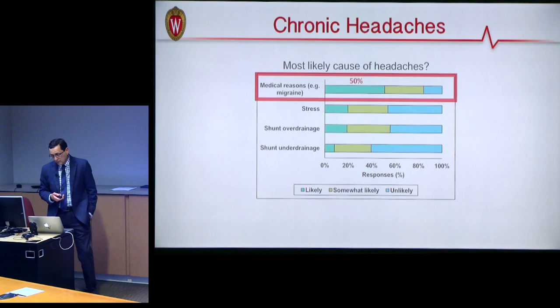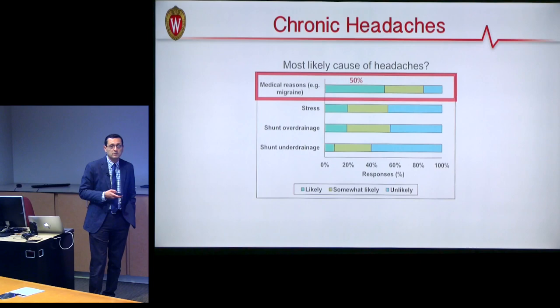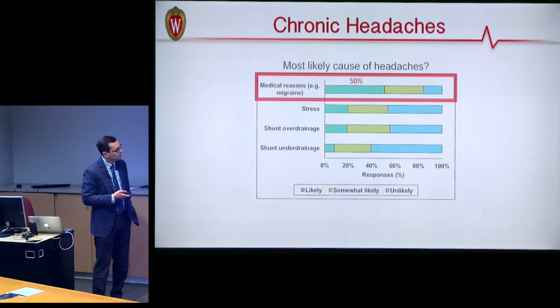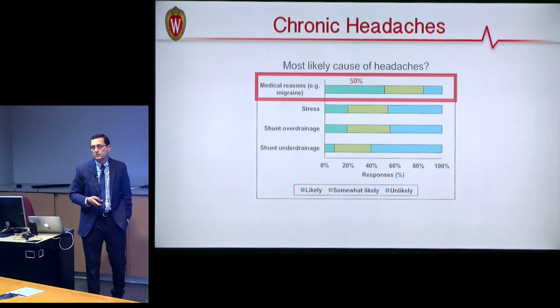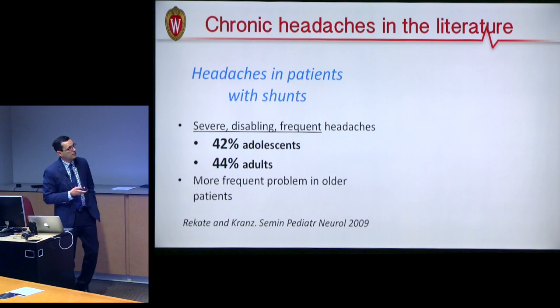So the third bank of questions concerned chronic headaches. So we asked, what is the most likely cause of chronic headaches in shunted patients? Half said it's medical reasons, migraines, tension headaches, etc. Second, stress. And a couple of small areas there said shunt overdrainage or shunt underdrainage. Vast majority, medical headaches.